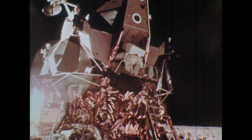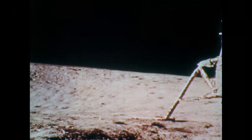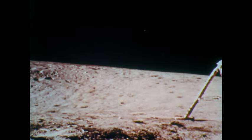Good shape. Okay, I'll pull the hatch closed here. Okay. Don't lock it. And if I'd have landed 20 feet behind where I landed, we'd have landed right smack in that crater.